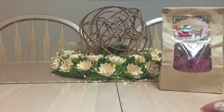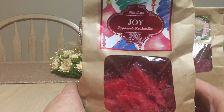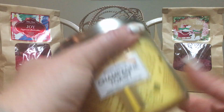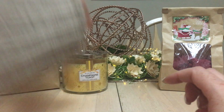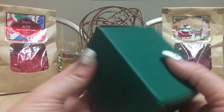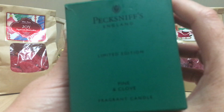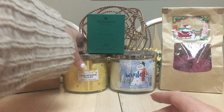All right, so the first person down below to make a comment to select one of these items, I will acknowledge that, and I will come back to you guys next week with my review. This is Joy Peppermint Marshmallow, Bath & Body Works. Champagne Toast, Bath & Body Works, of course. Winter. And this one here is a Pecksniff England's limited edition Pine and Clove. This is from a couple years ago. This has been in my Throwback Thursday a couple Christmases now.